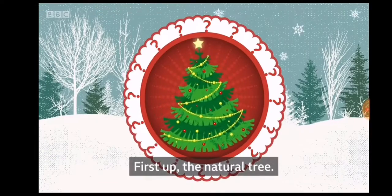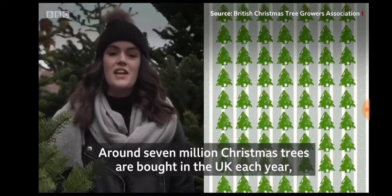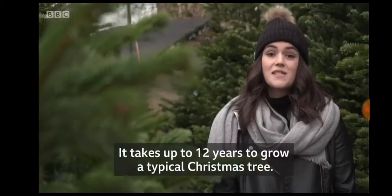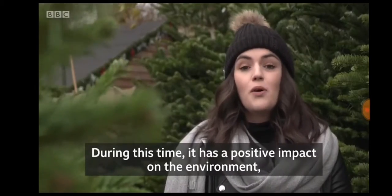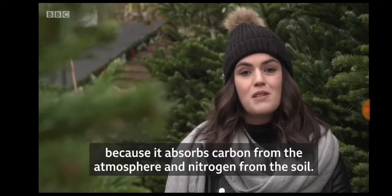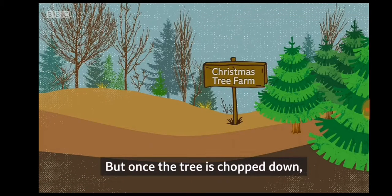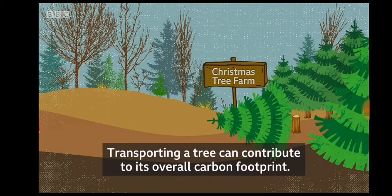First up, the natural tree. Around 7 million Christmas trees are bought in the UK each year, with roughly 3/4 being grown here. It takes up to 12 years to grow a typical Christmas tree. During this time, it has a positive impact on the environment because it absorbs carbon from the atmosphere and nitrogen from the soil. But once the tree is chopped down, it slowly starts releasing emissions back into the atmosphere.